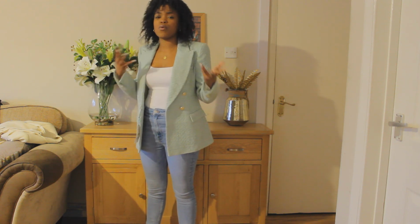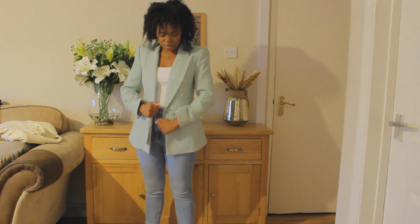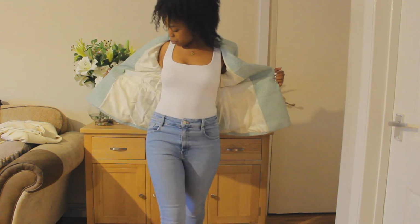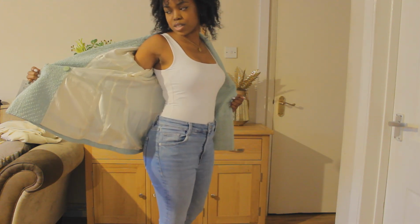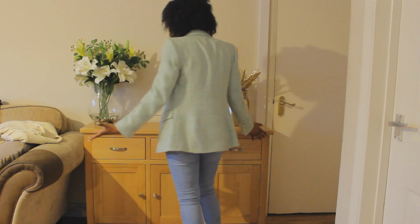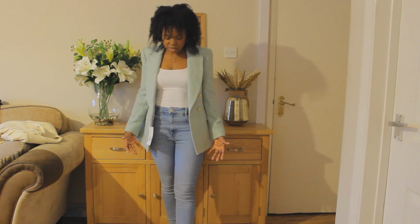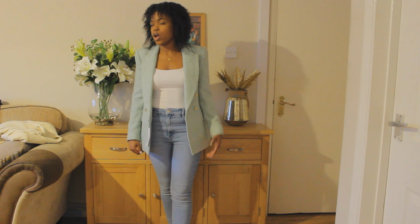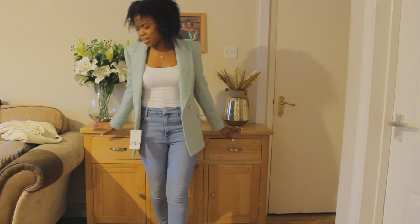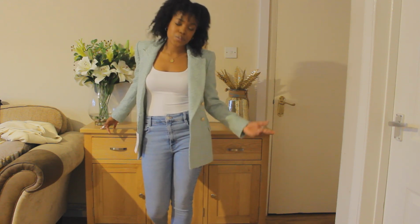But if you like a bit more cool colors, a bit more casual, a bit more calm, this is really nice. The blazer is so comfy. I didn't show you the inside, but it's lined with a satin material. Super comfy, size small. You can go to work in it and just wear it with jeans, or if you don't feel comfortable wearing jeans to work, oh yeah, like jean day on Friday, some companies do that. You can definitely wear trousers, just depends how you style it up.